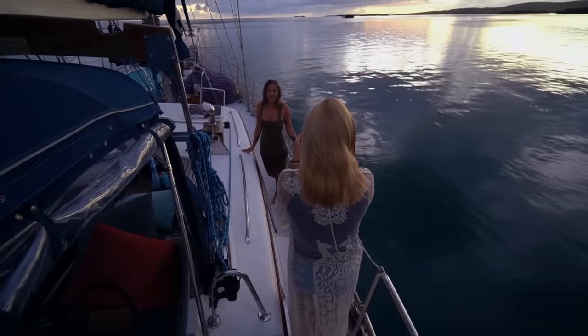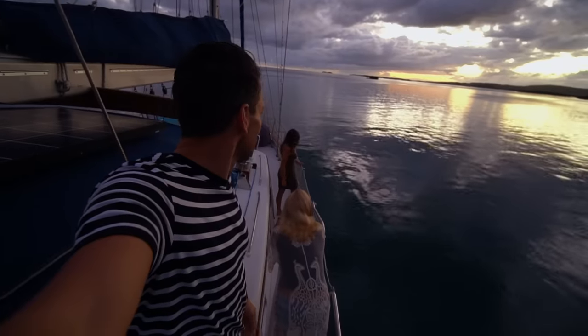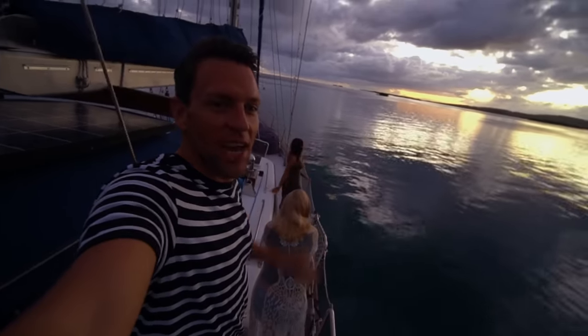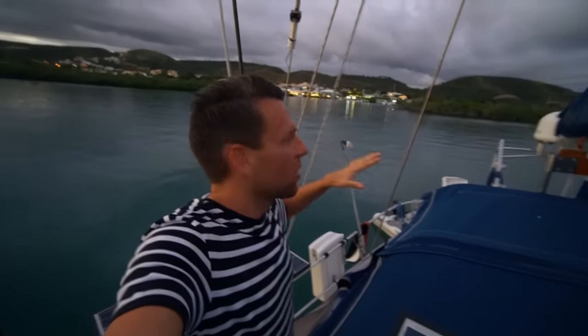Okay, Theodora is giving Taylor a quick modeling Instagram lesson on how to take some pictures. Sun has just set. Okay, to go back on the dinghy, hit the mainland to see what's going on there. Hopefully we can find a little restaurant, have something to eat. It's gonna be fun, so let's do it.